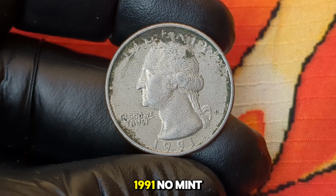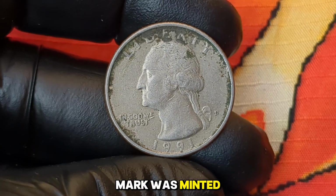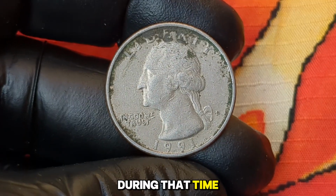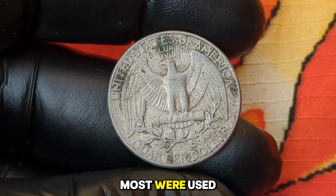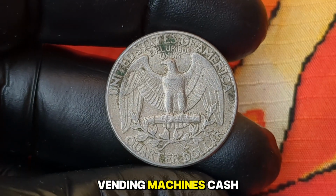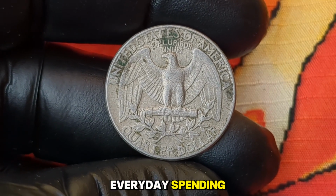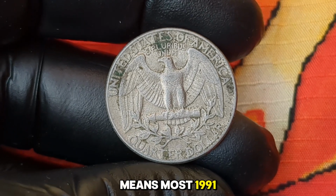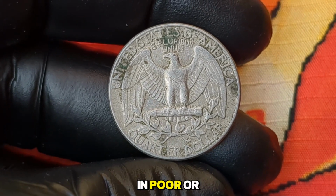Background of the 1991 no mint mark coin. The 1991 quarter with no mint mark was minted at the Philadelphia Mint. During that time, the Philadelphia Mint produced hundreds of millions of quarters. Most were used heavily in circulation, vending machines, cash transactions, stores, gas stations, and everyday spending. This heavy usage means most 1991 quarters, especially no mint mark ones, are found today in poor or bad condition.